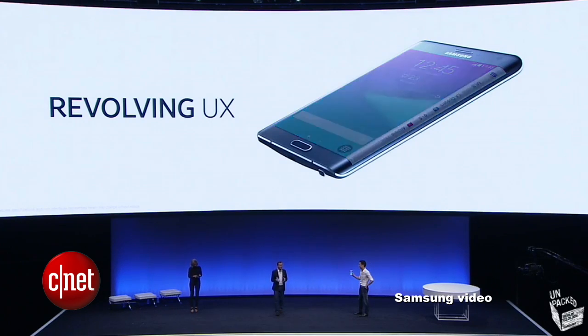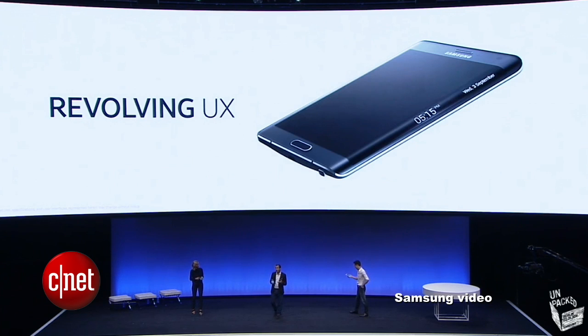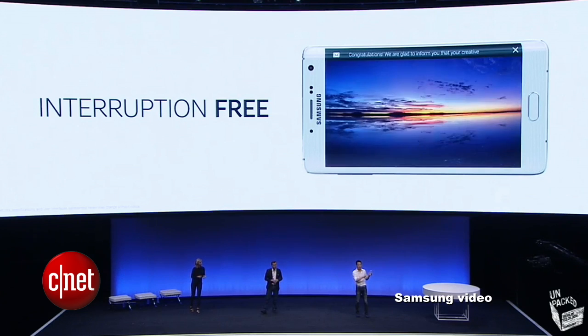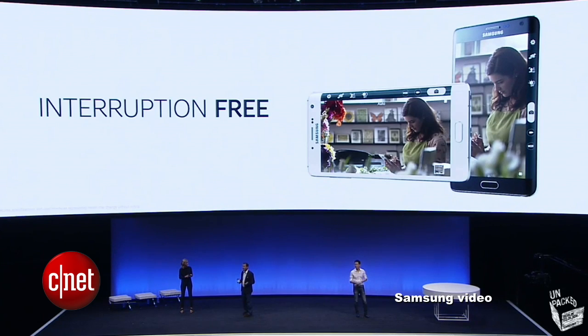Edge Screen, however, is a great place for a night clock, so you don't have to wake up to find out how long you've got left to wake up. And when it comes to entertainment, the video play pause controls can also be on Edge Screen, so you get full screen, uninterrupted viewing. And to avoid distraction from notifications on your main screen, they'll scroll on Edge Screen instead. And finally, whether you're using S Note or camera, the menu and toolbar on Edge Screen shows the content that you can see in the main screen.